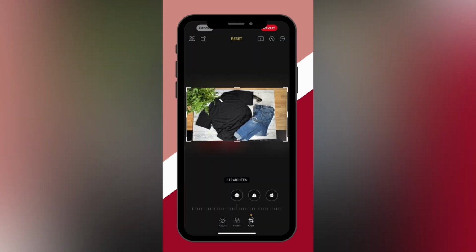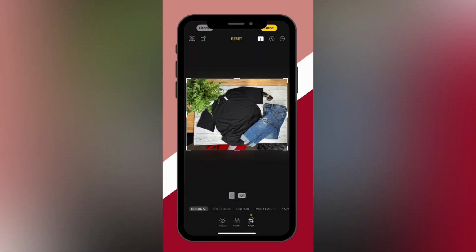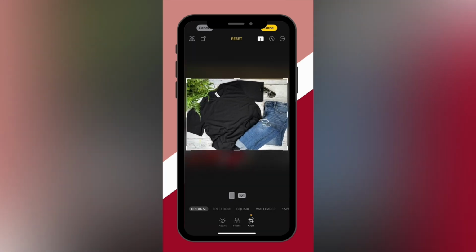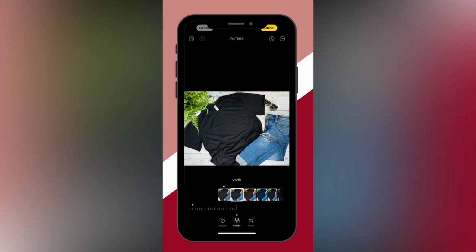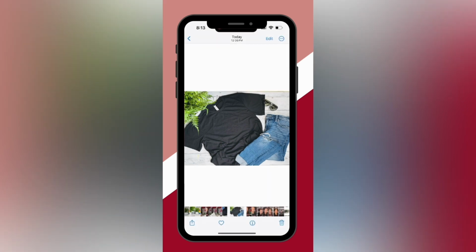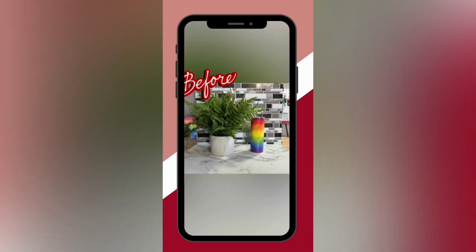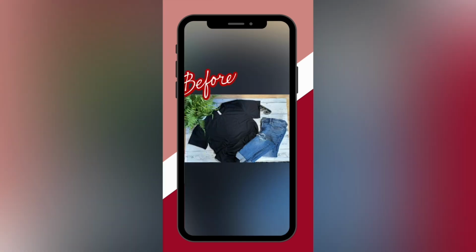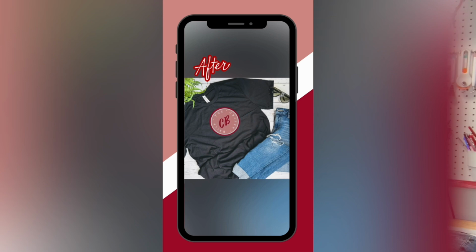Okay, for our second image, we're going to do the exact same thing. We're going to crop our photo. We're going to use some of the filters at the bottom. I like the Vivid again. And then I'm going to make a few adjustments with the saturation, the black point, the highlights, and then we're ready to save it to our phone. And we could even use it as a mock-up. So here's a before and an after with our tumbler, and a before and after with our t-shirt. And we did both with just our phone.